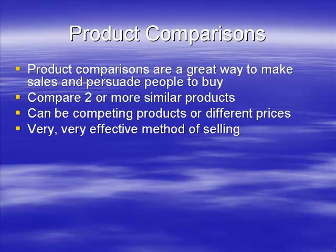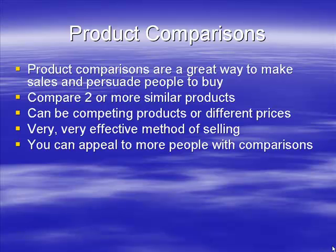It really is. It's a great way to make sales, and it's a great way to sell a more expensive model than you thought you were going to sell. So I strongly recommend using them if you can. You do appeal to a much wider range of people. As I said, you get people coming in and saying, well, I want that model regardless, and they use the comparison to justify it.